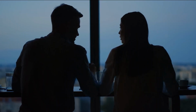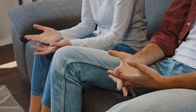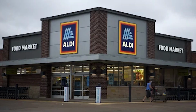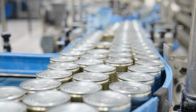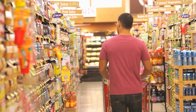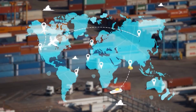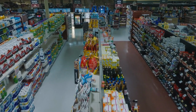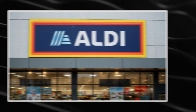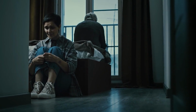When I asked my friend who manages the local Aldi about what I'd heard, she pulled me aside and said something that changed how I think about budget food storage. She told me that Aldi's unique business model, direct relationships with manufacturers, limited SKUs, and aggressive pricing actually makes them one of the most reliable retailers during supply chain disruptions. While other stores struggle with complex supply networks and thousands of products, Aldi's streamlined approach means they can keep essential items in stock when everyone else runs out.